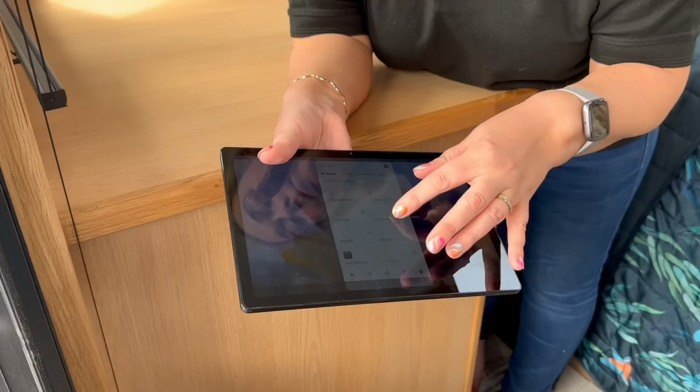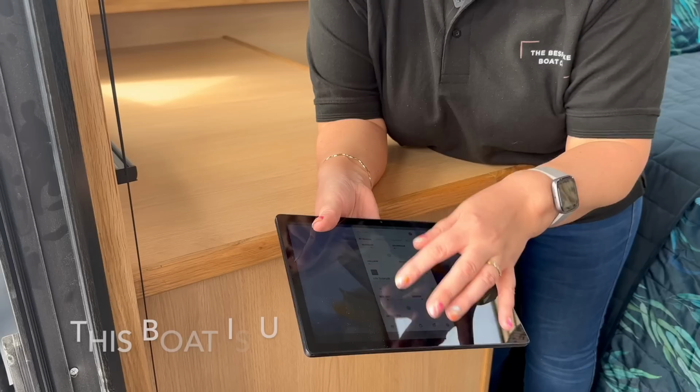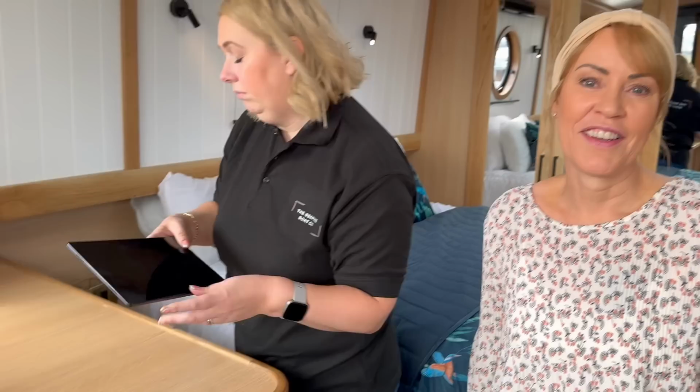Or you can control all your lights from here as well. So you can get into bed and then turn all your lights off. Oh, that's nuts. Yeah, everything like that. It's just brilliant. There's the gunnel lights, it's everything. What a system. Amazing. I know, I'll be retrofitting our boat. It's brilliant, isn't it?